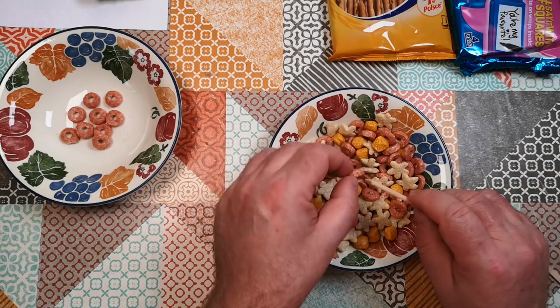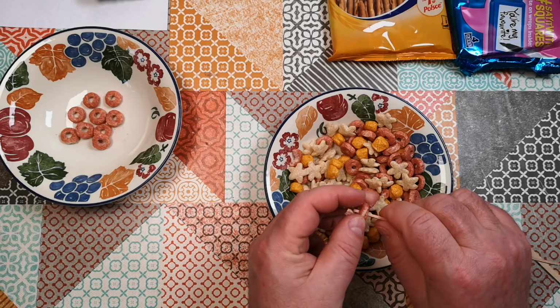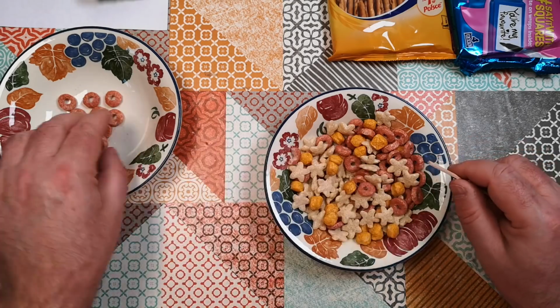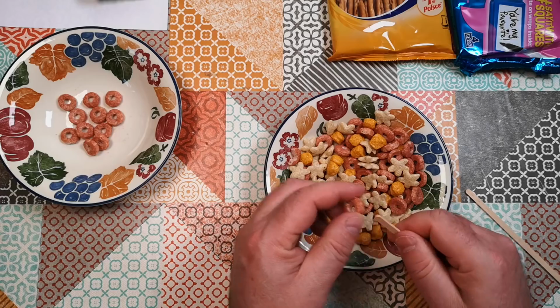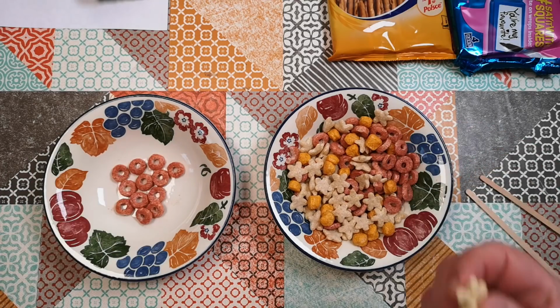It's a shame. I thought we had multicoloured hoops here, but it looks like we've got 3 different things in here, different flavours: strawberry, apple and carrot. So we've got strawberry hoops, carrot blobs and apple stars. So we will only be able to use the strawberry flavoured bits, but that's okay. It is, as I keep saying, just a proof of concept.